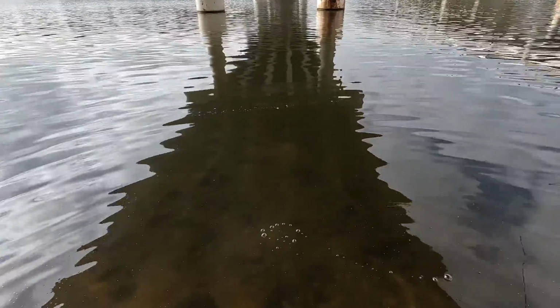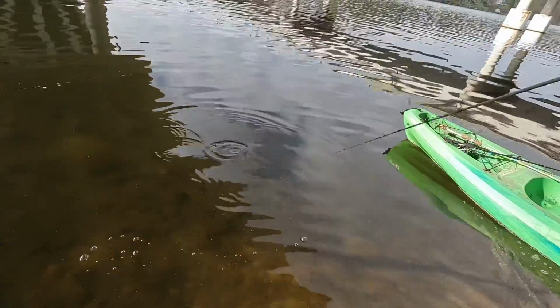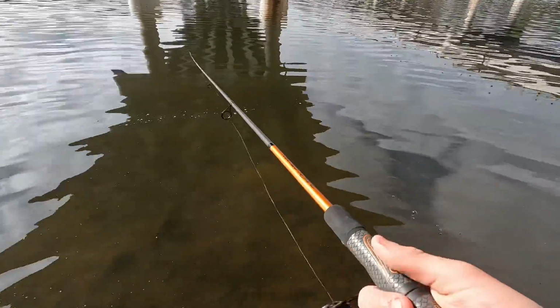I'll probably only give this spot about 10 minutes, and if nothing happens, I'll probably just head back. GoPro's already at 13%, so gotta make it worthwhile. All right, guys, we made it back.